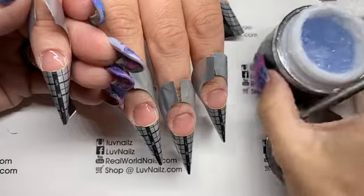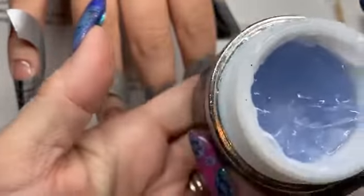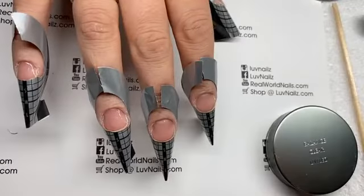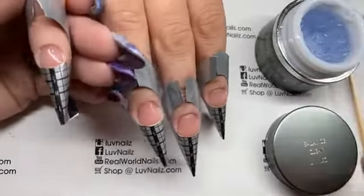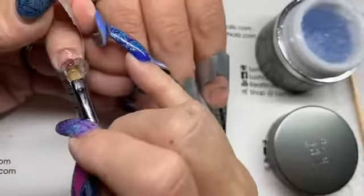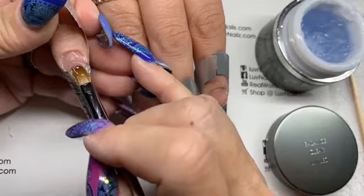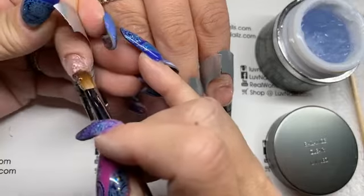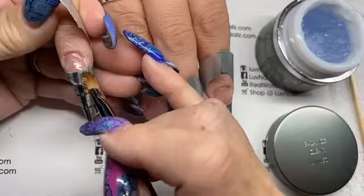Now, I should have let this get warm a little bit. It's really cold. If I put it on some heat for like 5 minutes, even a heating pad or something, it will get a little bit easier to use. I can't really do that because I need to use it, but this is how it is when it's cold. If you want it to move just a little bit more, just get some heat under it, like a heating pad or a coffee warmer, anything like that.